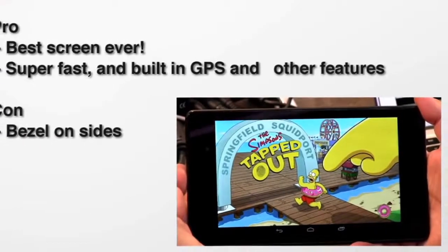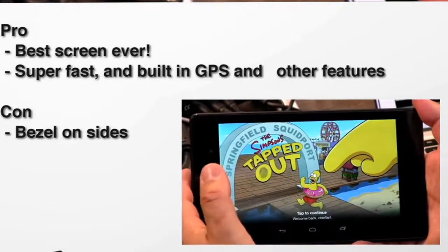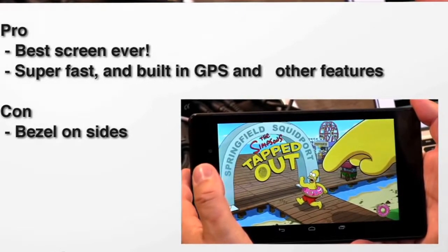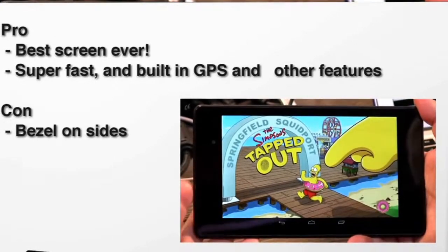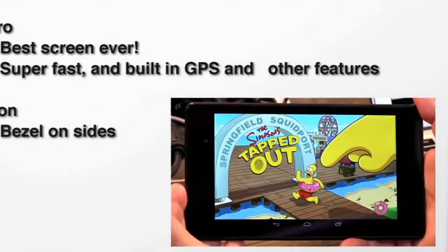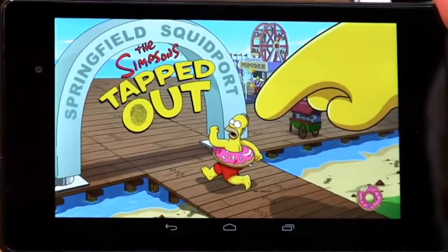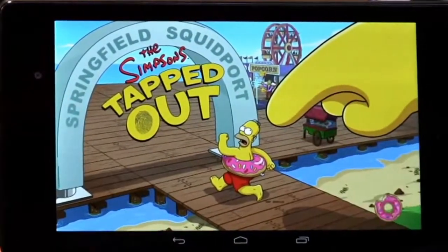Built-in GPS, which is also nice. Apple does not put a GPS in its Wi-Fi only models. So you can use Google Maps, a gyroscope, an accelerometer, compass, ambient light sensor. This is a loaded device. So the pros: you get a huge amount for an amazingly low price, and the highest resolution screen we've seen on this size. All right, I've got to find a con. One con, they could have made it a little bit smaller. See how big the bezel is on the left and right-hand side?